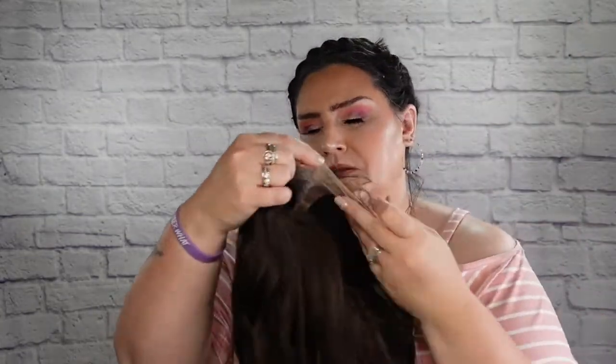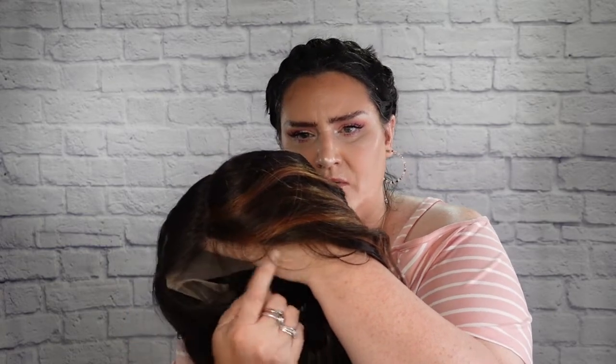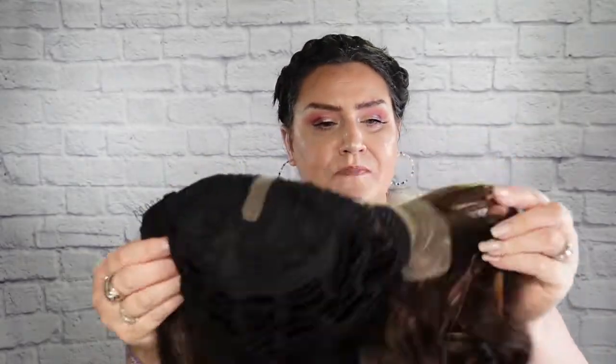And first, let me show you her lace and cap construction. I always like to show you the lace so you can see the transparency and shading of it, and this is exactly what I want to see, or not see, however you want to look at it. But transparent is good. And she has the baby hairs right there. And the inside cap construction, what she's got going on there, is the weft or mesh lining, however you want to look at that too. She has the 5-inch deep parting space right there. And she also has one comb on each side, so here and here. Plus in the back she has one comb. Also in the back are her adjustable straps.